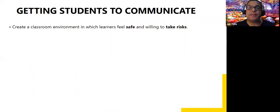All of those activities are essential and they are truly communicative. But you gotta keep in mind that even before you set up those activities, the first thing that you need to do in order to make sure your students are willing to communicate is you gotta create a classroom environment in which your teens feel safe and willing to take risks.